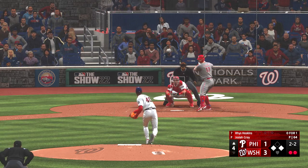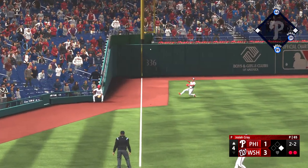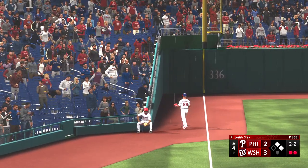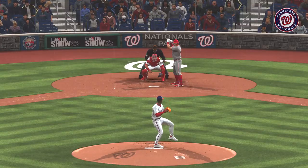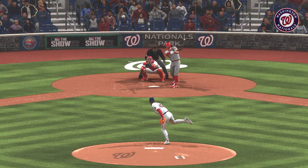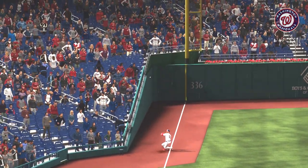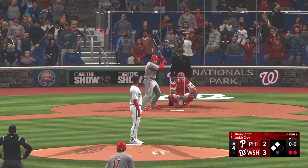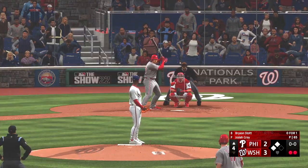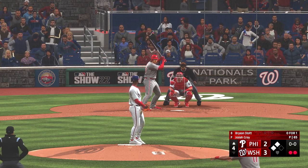And he did. Now this is in the air down the line. Automatic double now as it hops the wall in foul ground. And a run comes in to score. Well, there's something really nice about getting yourself an automatic double like that. You get to stroll into second base without having to worry about a throw or getting your uniform dirty. And now you're just looking for the next guy to kind of do the same thing. Maybe put one in the gap so you can jog home as well.